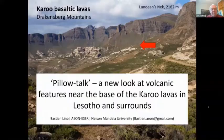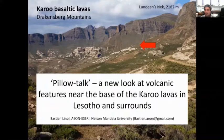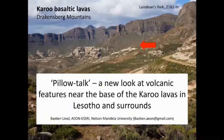So I kept the title you signed me in for, Pillow Talk, A New Look at Volcanic Feature Near the Base of the Karoo Lavas in Lesotho and Surrounds. So the first slide is the base of the Karoo Lava. You can see the contact or the transition between the sandstone at the top of the Karoo in the Drakensberg Mountain and then the basalt. Here we are at Lundin's Neck, that's the border between South Africa and Lesotho.